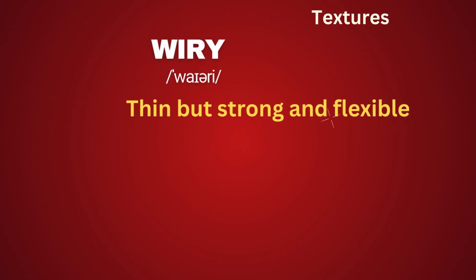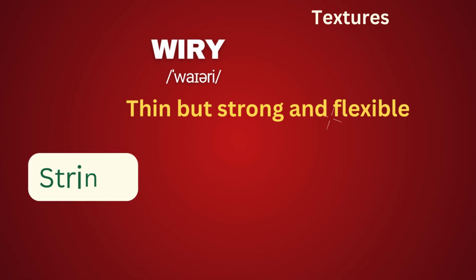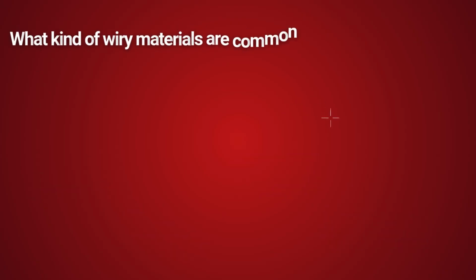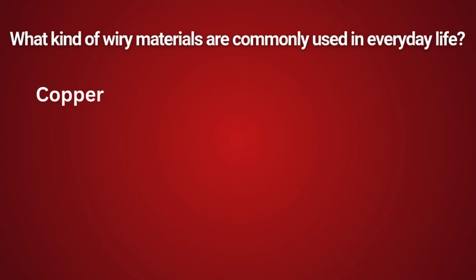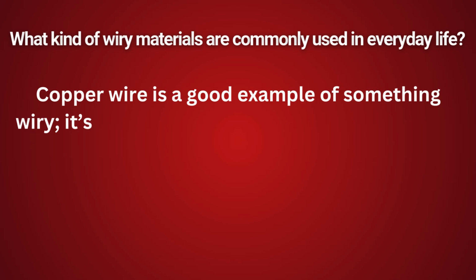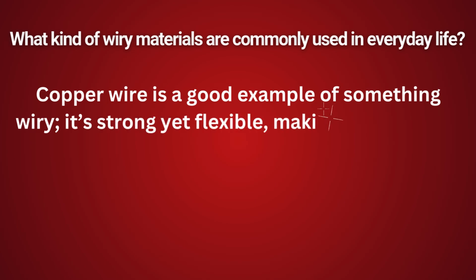Wiry. Thin but strong and flexible. Stringy. Sinewy. Tough. Fibrous. What kind of wiry materials are commonly used in everyday life? Copper wire is a good example of something wiry. It's strong yet flexible, making it perfect for electrical applications.